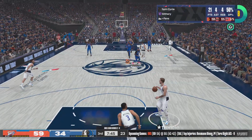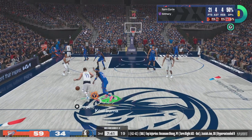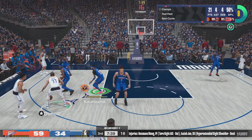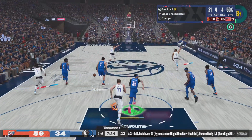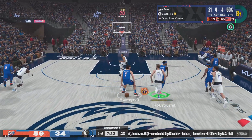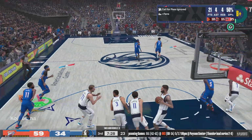An incredible move to shake his man. Getting the defender on his heels, doing the rest with ease. Here's Doncic. There's the block. Pass to Irving. It's hauled in by Mamo Kelishvili.